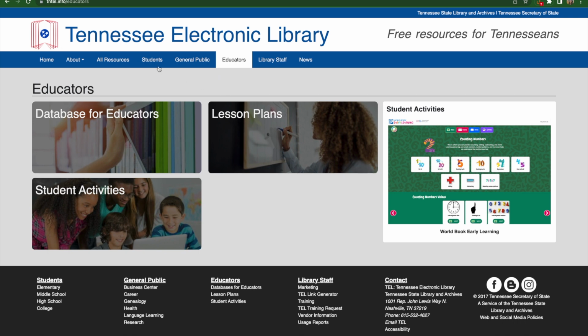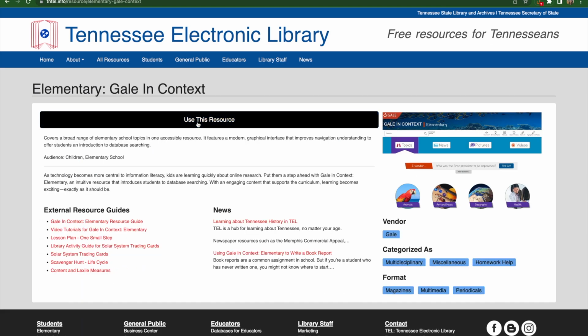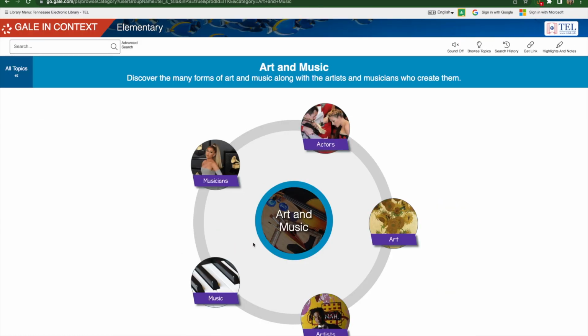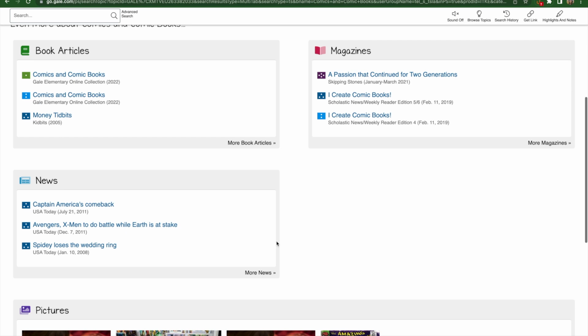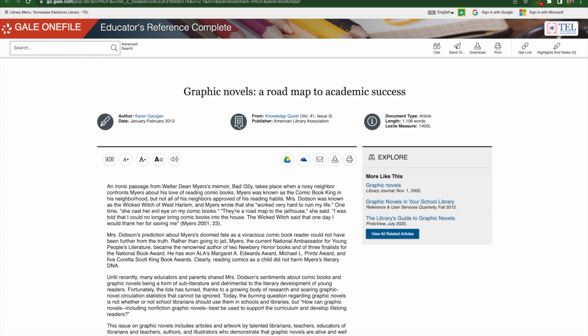If you do the elementary school, there's a lot in Gale where you can use this resource. You can move over and look at comics in this area as well. So let's see, we're in elementary, we're going to move to art and music, and we're going to look at art. And down here we have comics and comic books. So you can start your student to kind of read about that, learn more about comics, comic books, etc. there. What I want to concentrate on today is some of the academic articles that are going to give you ideas on how you can actually use these in your homeschooling or education.